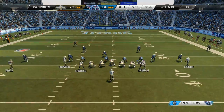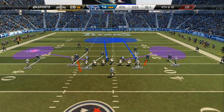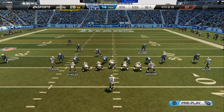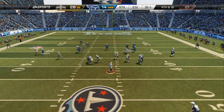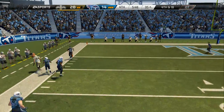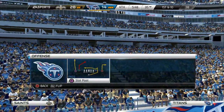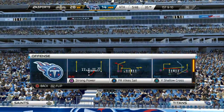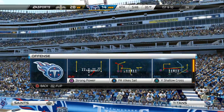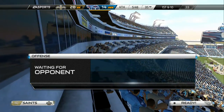Titans come out in a dime package. Brees is going to take it from the shotgun, trying to work that left side. This is going to set up a change of possession. Well, I'll give the defense some credit here. They stopped them on fourth and long. Well, they should. Take that back. I'm not giving them any credit. I'm giving the blame to the offense. Bad decision.